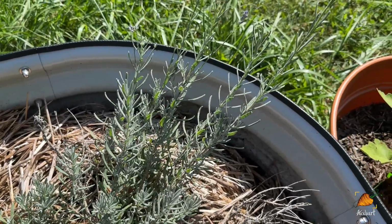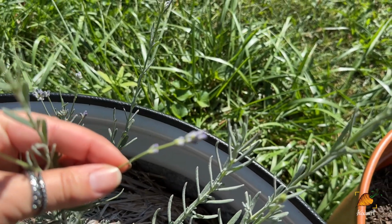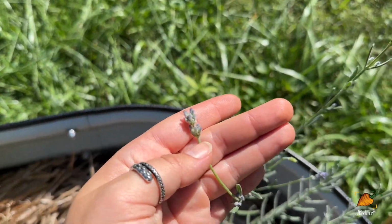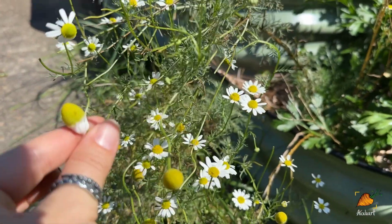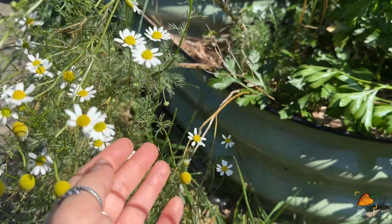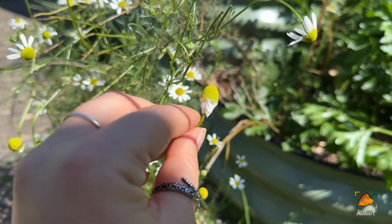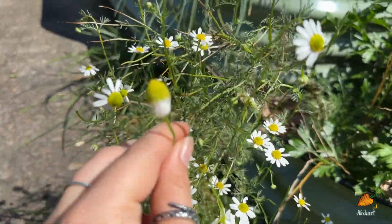Oh my goodness, I just noticed that the part of my lavender that didn't die is flowering again. How lovely is that? Check out the difference in size between these chamomile blossoms that are making seeds and these ones that are just now starting to flower. Oh, cute and little. And they make these big seed heads. I'm letting these go to seed now as well because, well, I need seeds for next year. Look at that. Look how cute the petals wrap up underneath.